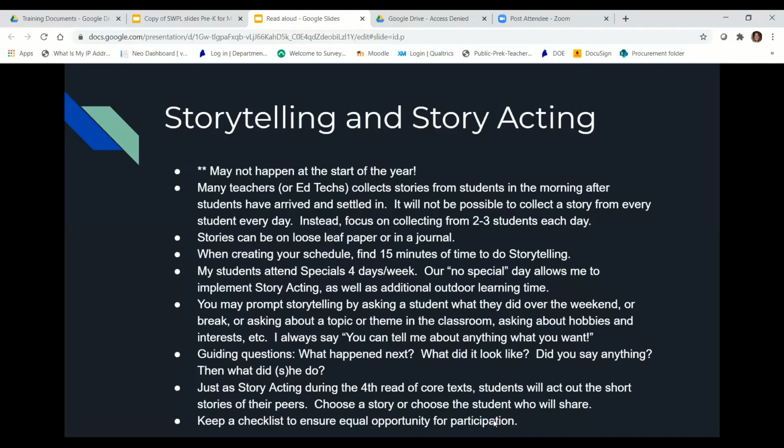Also, if I have a kiddo who's really struggling and says, I don't have any ideas, I don't know any stories, I'll do something that I experienced with them. At Centers yesterday, I saw you building a block tower. Tell me how you did that, and then I can really support them because I know exactly that. And then whether it's at that time or during Centers in the writing area, I allow them to add an illustration to their writing.